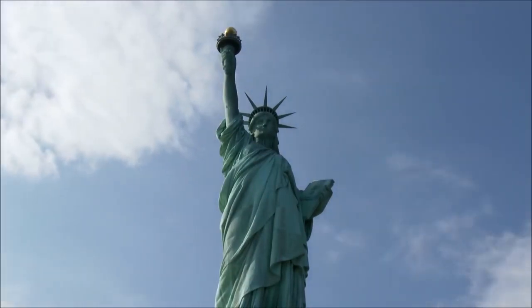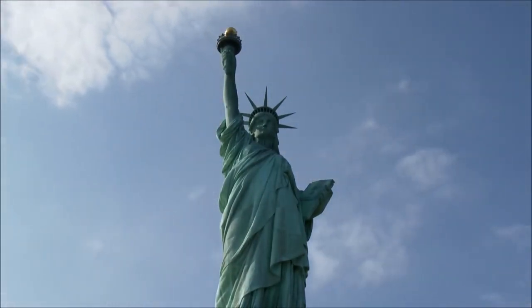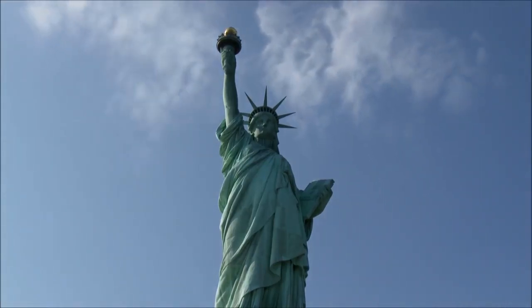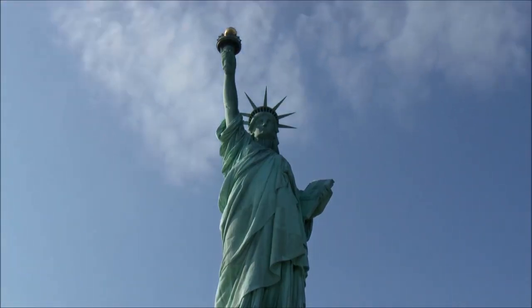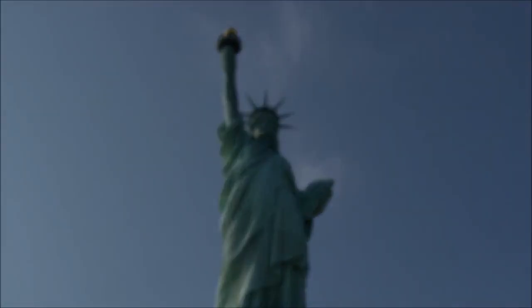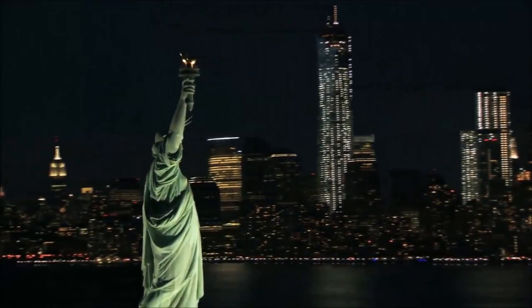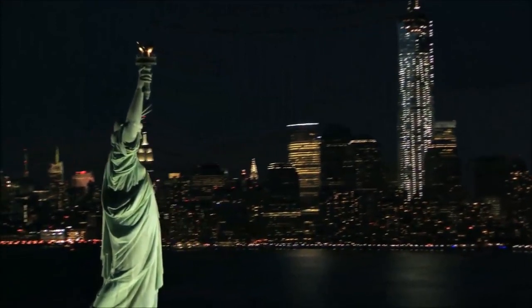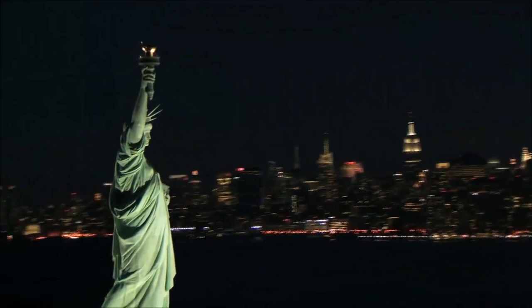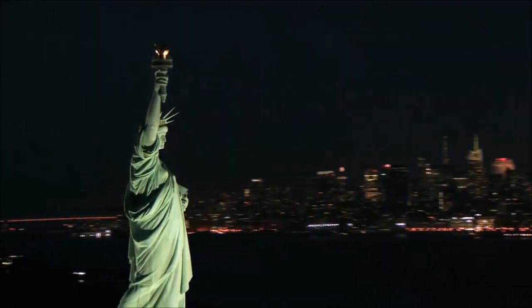Now nearly 130 years old, the Statue of Liberty has long been a symbol of hope and welcome to people seeking freedom and a new life in America, as well as a symbol of the friendship between France and the United States. It is now also a World Heritage Site, which means that it is considered so special and important that it should be protected and preserved for people all around the world to enjoy.